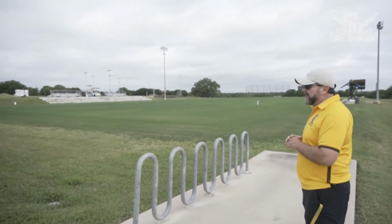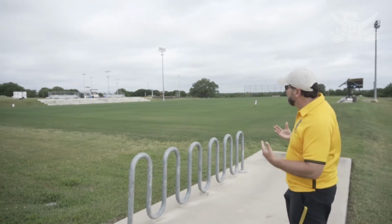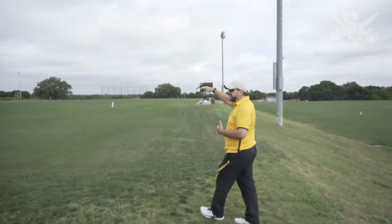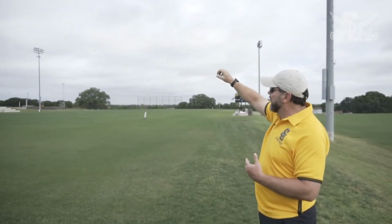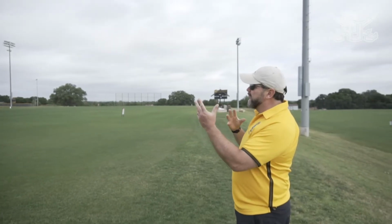It's in great shape. I always liken it to a putting green. That's how well maintained it is. It drains very well, and it's a great place for us to play. We have one of the largest crowds that attend our games, and it's not uncommon during the spring to have baseball going on at the same time that softball's going on, at the same time that lacrosse is going on, and really just have people rotating through.